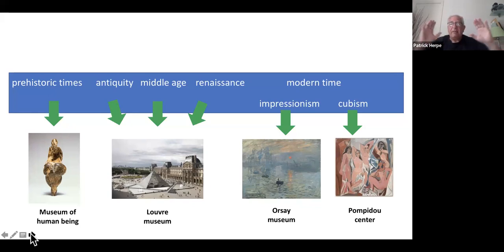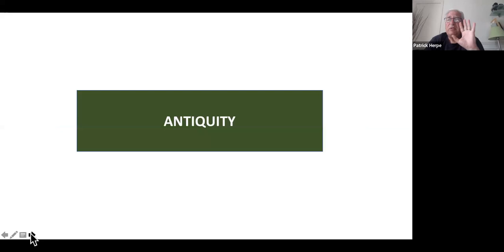Like that, you've got the whole timeline and you see what we're going to speak about in the Louvre: antiquity, Renaissance. I didn't choose any artifact from the Middle Ages because the most beautiful ones are in Cluny Museum. So let's start with all our 16 artifacts and let's start with antiquity. I did it in a chronological order. So like that, you can see from the oldest one to the newest one in the Louvre.